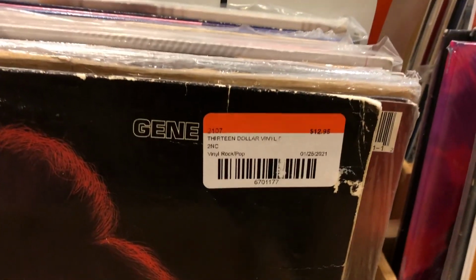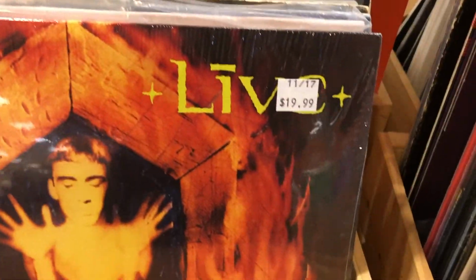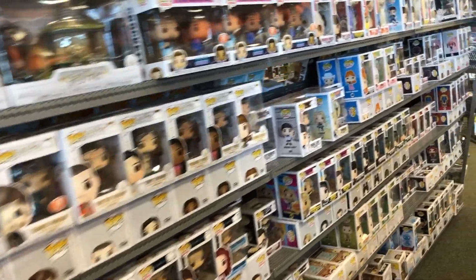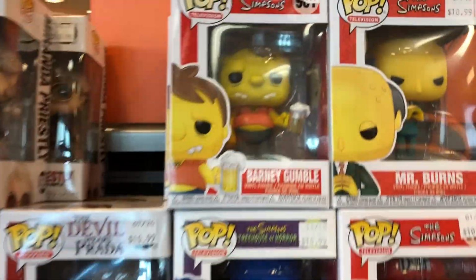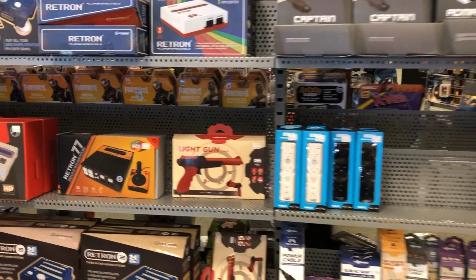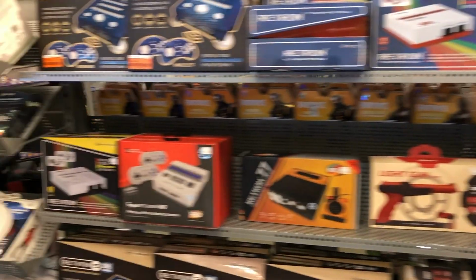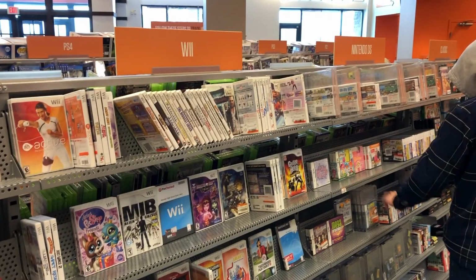This Kiss one is $13. I'm pretty sure it's used. The Live one looks new and it's $20. But, so that's within reason. They have Funko Pops, and you're going to see nice selection, like who can resist Barney Gumble here from the Simpsons. They do have these retro gaming emulators, like to play old SNES games and Atari 2600 games. And they do have some of those current ones, as you see, for like the Wii and the Switch and stuff. So a nice store, definitely worth the time to go to.